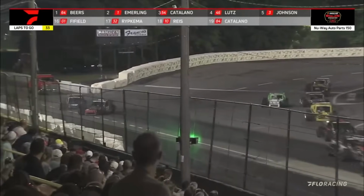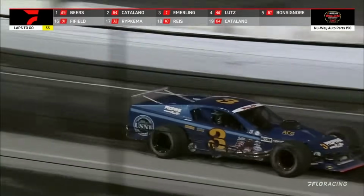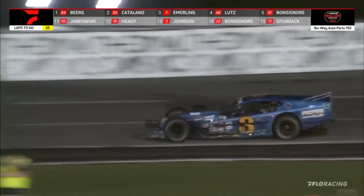Meanwhile, trouble behind him. Jake Johnson goes up the racetrack. Damage on the right front for Kyle Bonsignore as well. The right front is down. The caution flag is out here. 33 laps from the finish. It'll go down as the 10th caution of the day.